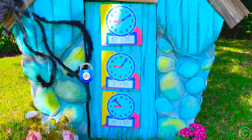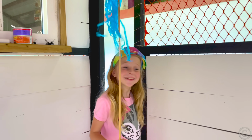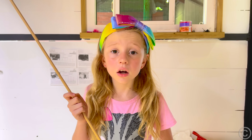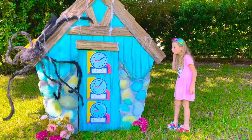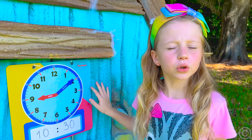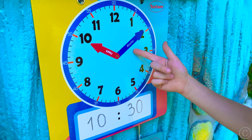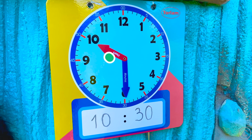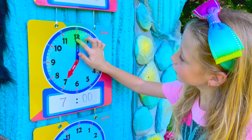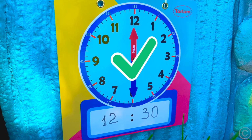Peaches, let's... Kitty! Yeah, he's there! Oh, the door is closed. 10:30. This is error for hours. And this is error for minutes. That's correct. Yeah! 7 o'clock. Correct. Yay! Bingo!